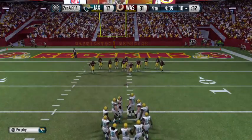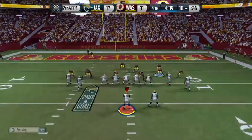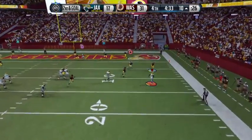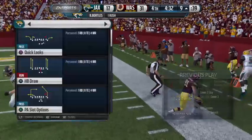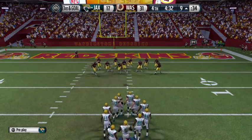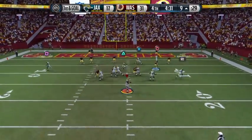Second down coming up. The Redskins come out in the nickel. Gets away from the pressure. Jim, I just want to say this to the quarterback. It's third and goal. If the play's not there, throw it away. Do not force the action. The offense heads to the line for the 7th play of the drive. Third and goal from the 9.